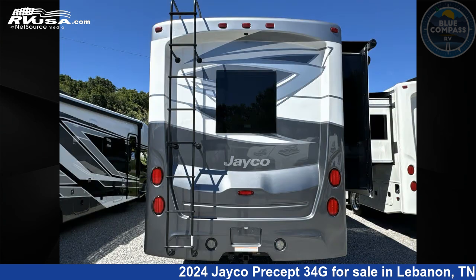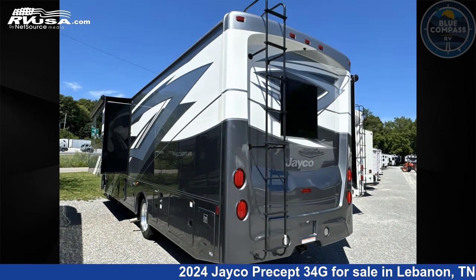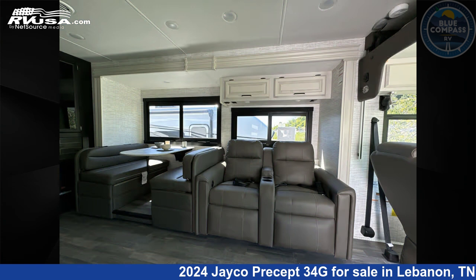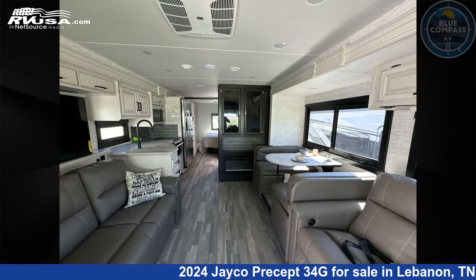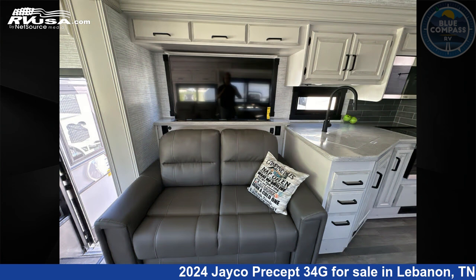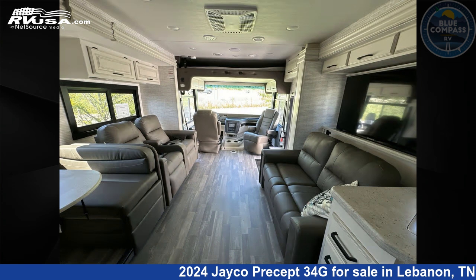This new Jayco is 36 feet 0 inches in length and features sleeps 5, slideout, and 72 gallons fresh water capacity. The floor plan layout of this Class A features bunk over cab, outdoor entertainment, rear bedroom. This 2024 Jayco Precept 34G is built on a Ford F53 chassis.